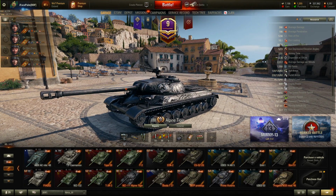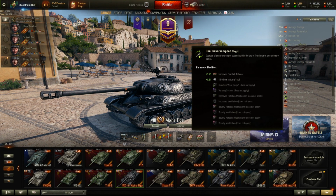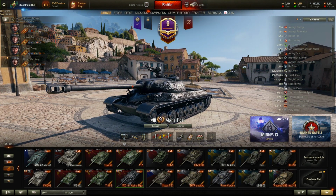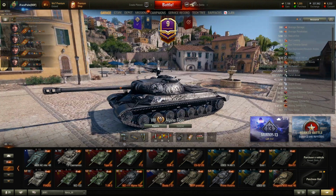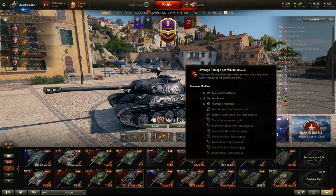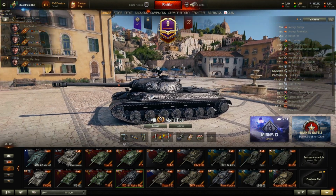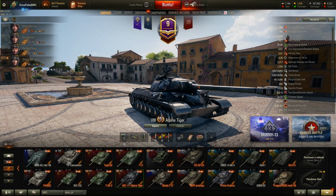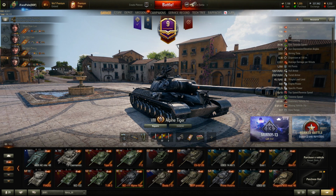For the gun traverse speed, 28.96, which is nothing special, and furthermore the Alpine Tiger receives a gun depression of -5 degrees, which is definitely the bare minimum a tank should have. Furthermore, it receives an aiming time of 2.51 and a dispersion of 0.38. The average damage per minute is 2317, HP pool of 1550, and for the armor itself we have values of 120, 120, 60 for the hull, and for the turret 230, 120, 60. We're going to go into more details in the armor profile rundown.